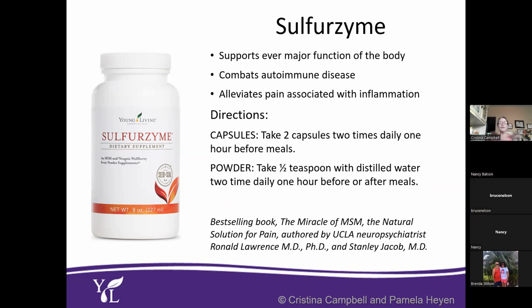So the lowest maintenance level is 2 capfuls 2 times a day. That's what it says on the back of the bottle. I'm here to tell you, I can take 4 to 8 twice a day. You can't get too much of sulfurzyme.